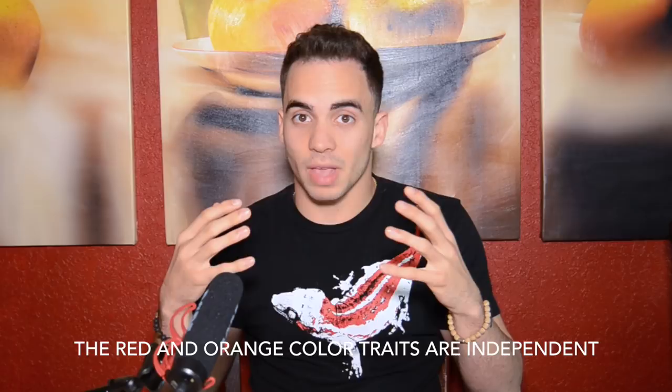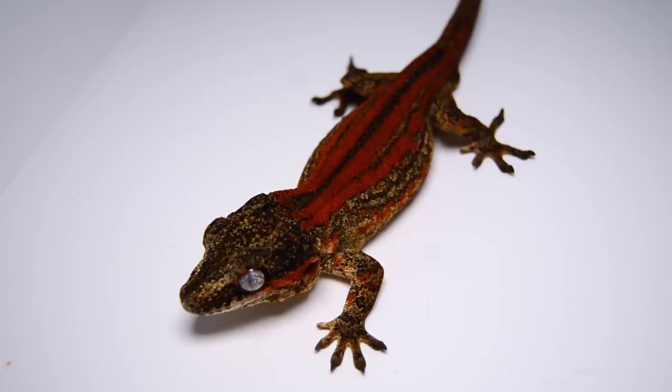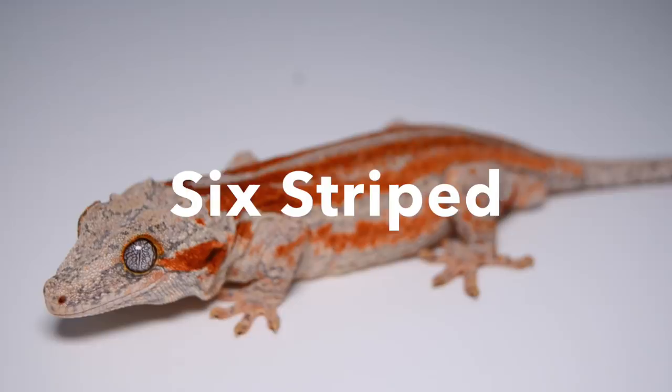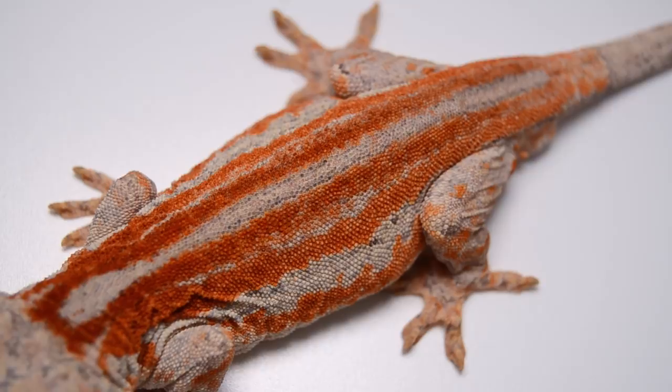On the flip side, if you add red or orange to a striped gecko, the color's gonna take the form of the stripes and it's gonna go across the body, making really attractive red or orange stripes, sometimes even both. Among some of the rarest red striped geckos are the six striped geckos. These are geckos that have two red inner dorsal lines, two outer dorsal lines, and then two lateral lines of red. That's right, red or orange.